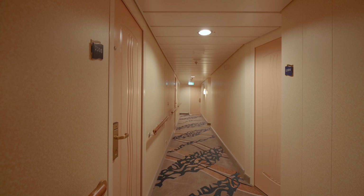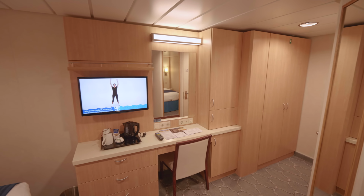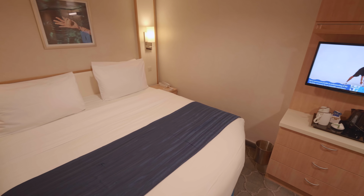Let's take a look at our lovely interior cabin. Come inside to cabin 1103. This interior cabin was added in the recent refurbishment. It's bright and really spacious.